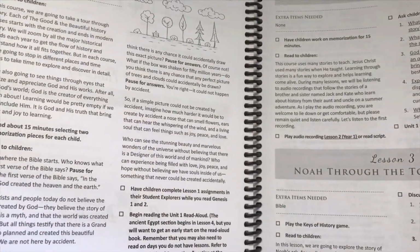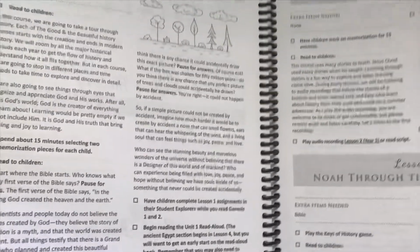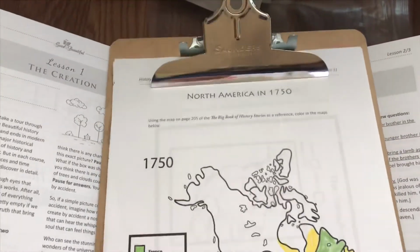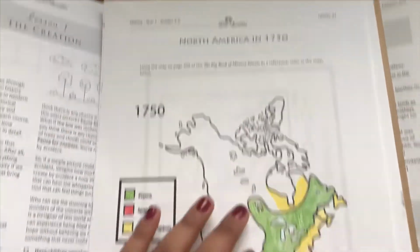What in the world is Lesson 1 of their student explorers? Well, it is something you can download and have printed off, as I did. It comes with it when you purchase it. And I got levels 4 through 6 for Evelyn, and then 1 to 3 for Sadie.